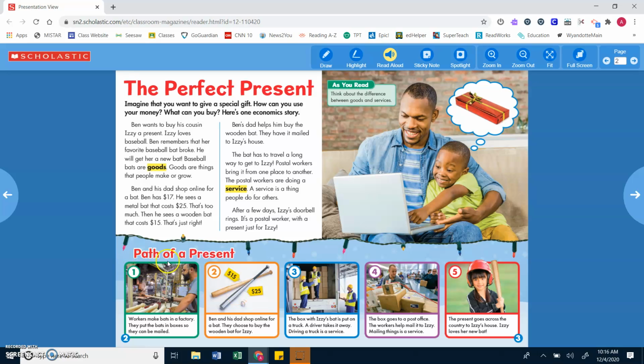They start at the first one, number 1. Workers make bats in a factory. They put the bats in boxes so they can be mailed. Okay, so that's where it all begins. In the factory where they make the bats and then they box them.